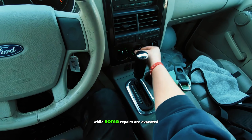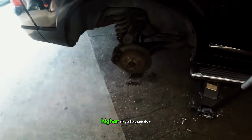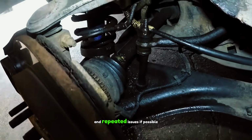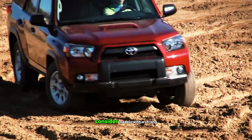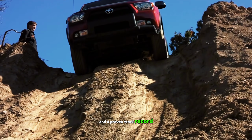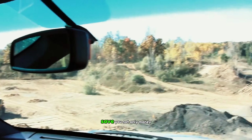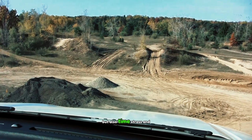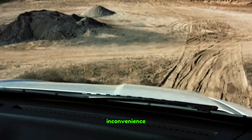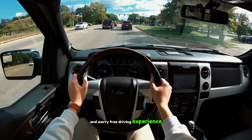Remember that while some repairs are expected with any used vehicle, certain models carry a much higher risk of expensive and repeated issues. If possible, consider models with a strong reliability record and a proven track record of long-term durability. In the end, choosing the right vehicle can save you not only money, but also time, stress, and inconvenience, allowing you to enjoy a smooth and worry-free driving experience for years to come.